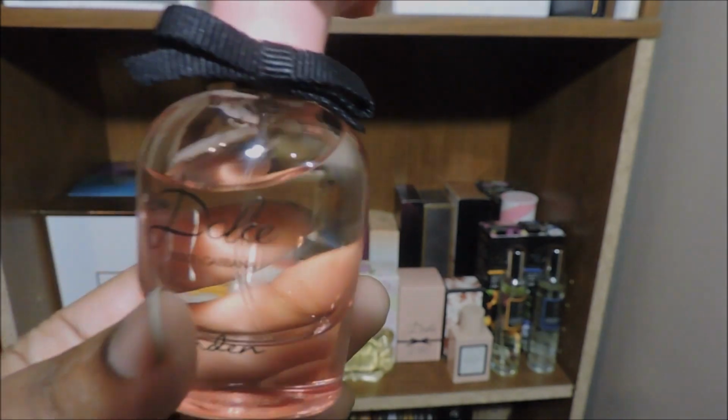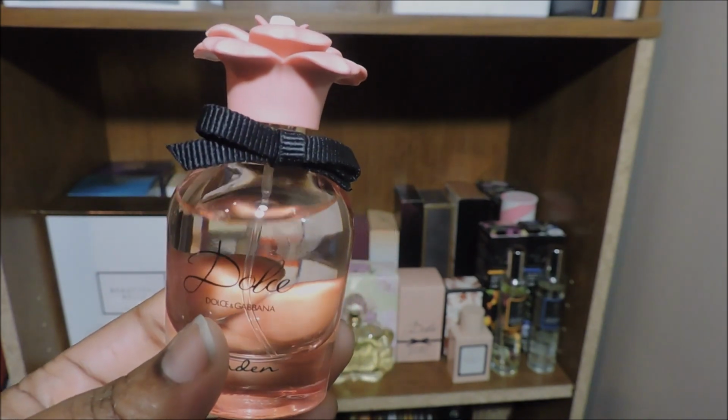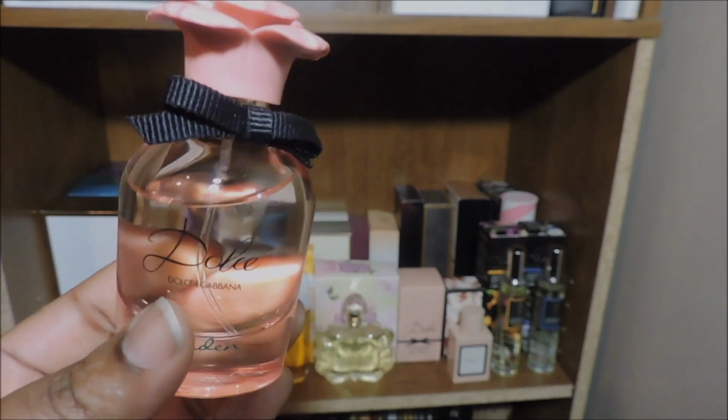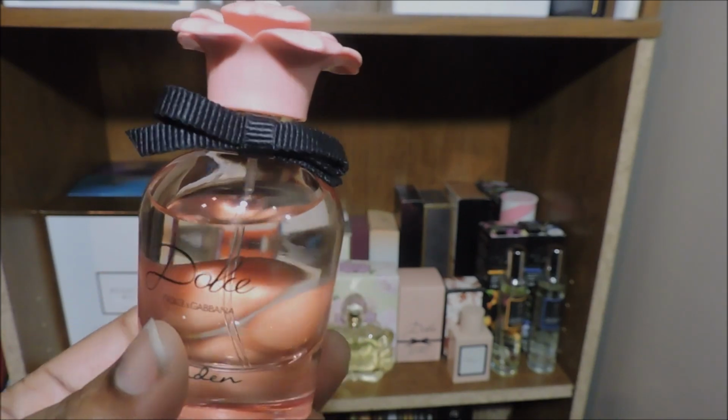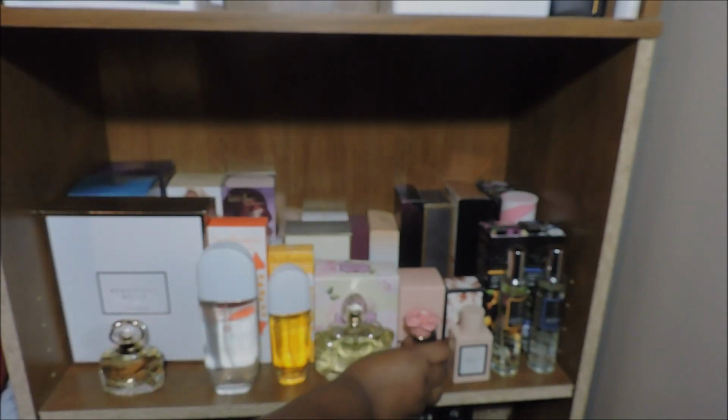And of course, the bottle is absolutely beautiful, which is kind of inconsequential since I keep my bottles boxed up. But when I take this out of the bottle to wear it, I just love looking at it.